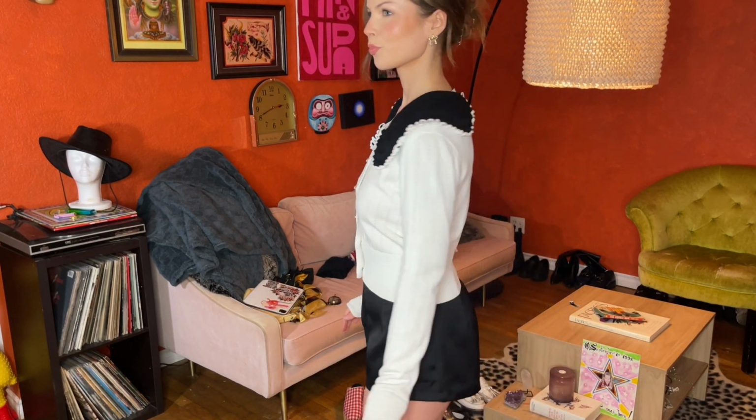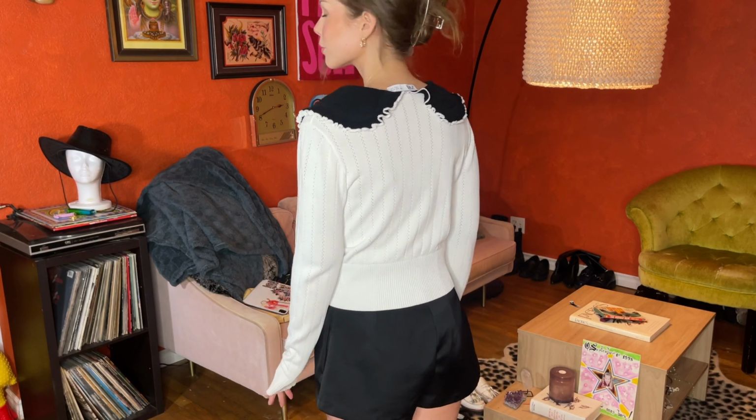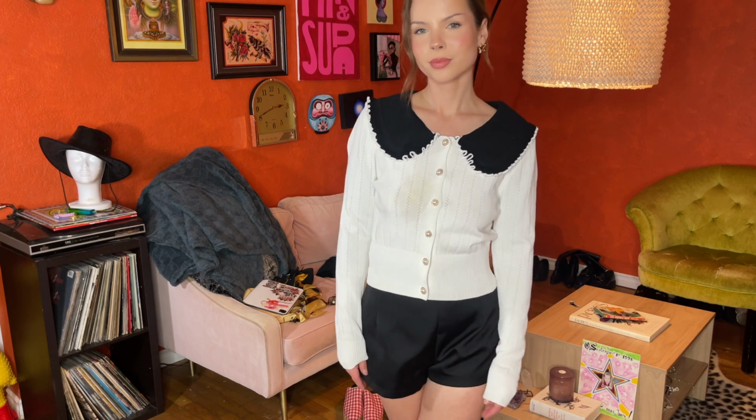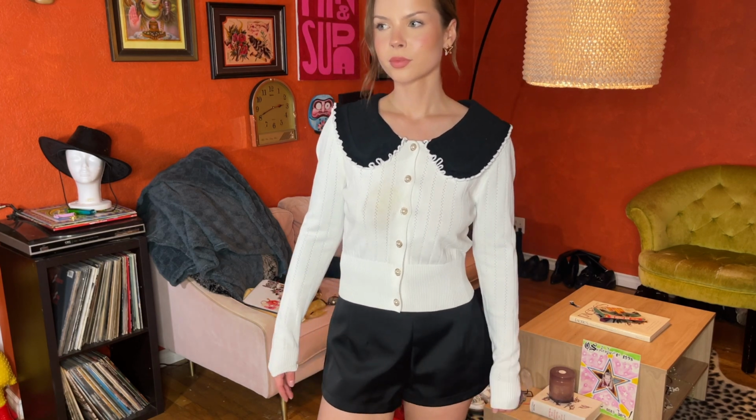I have a lot of options with this one, and it is quite thick, so it does keep you warm. But yeah, this one's definitely a fan favorite, and every time I wear it at work, a little old lady tells me she likes it, so that's the most rewarding part.